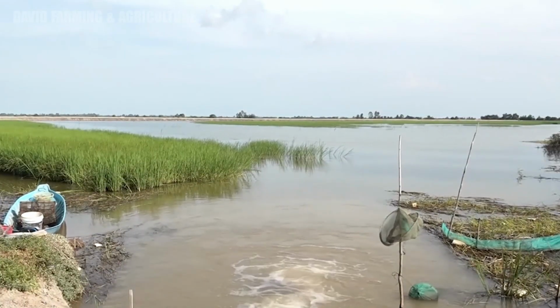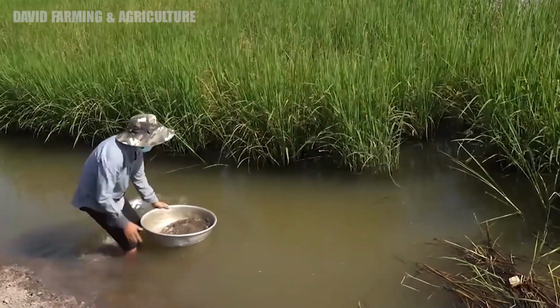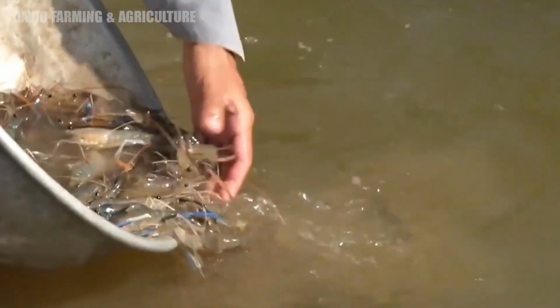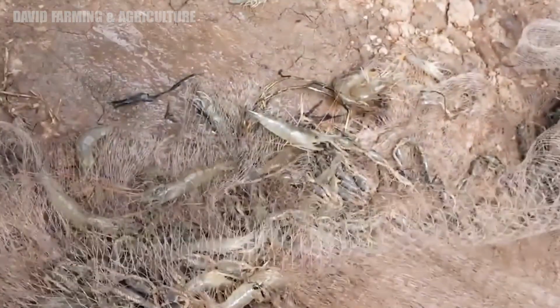According to the report, each hectare can bring in an average profit of $4,000 to $7,000 per year, higher than pure rice farming or single shrimp farming. Tiger shrimp and white leg shrimp raised in rice fields have higher value due to less use of antibiotics and chemicals, meeting export standards.